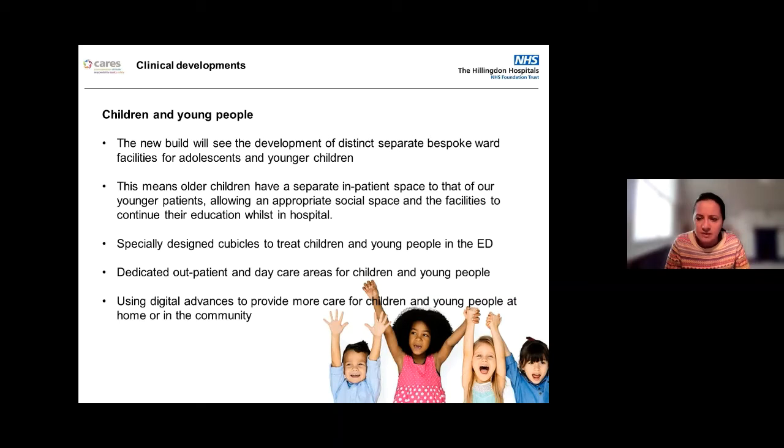while they're in hospital. We have a lot of complex patients at Hillingdon, and some of those patients end up staying in hospital for quite a long time. So we need to be able to make sure that they don't lose out on their education while they're in. They need to be able to connect with their friends so they don't feel socially isolated. Some of these patients have chronic conditions, which mean that they can be socially isolated. So we're doing a lot of work in trying to create a specific space for adolescents.